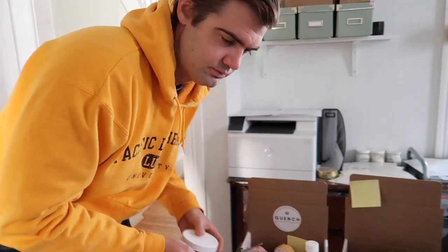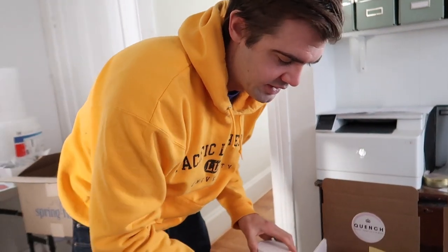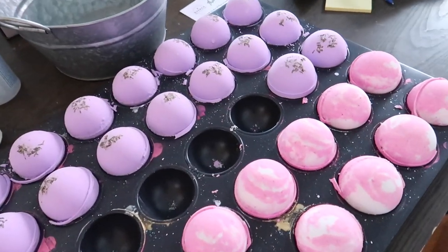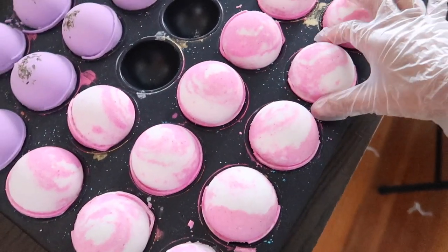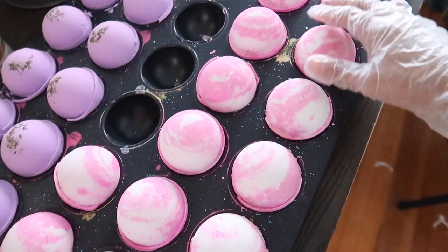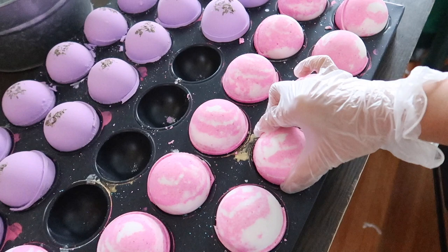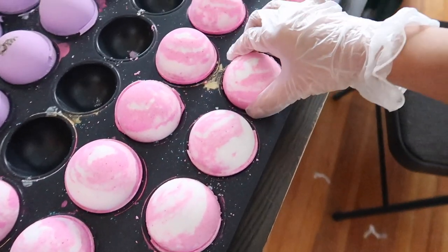What are you up to today? Just painting these candy cane bath bombs. The lavender ones already have the petals on them, so they do not need paint. Nice and hard. Yeah, they're actually a little stuck in there. That's not common for this kind of bath bomb. There we go, this bath bomb tray.